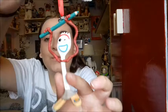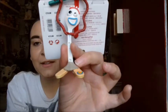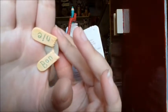So the first one I picked up is the new Forky decoration. There we go. This one is such a delicate one, and I do also love how they've put Bonnie on it. How adorable is that? Now when this first came, I thought Disney would have done like a little trick and you could actually use the pencil. So as soon as he arrived, I tried using the pencil on some paper, but sadly it doesn't. But how adorable is he?